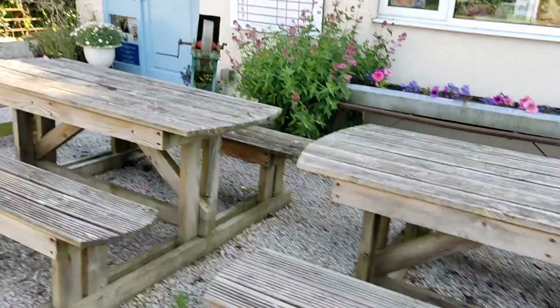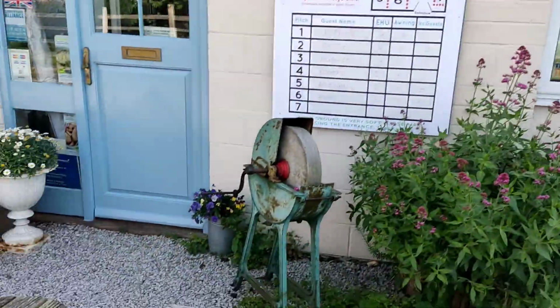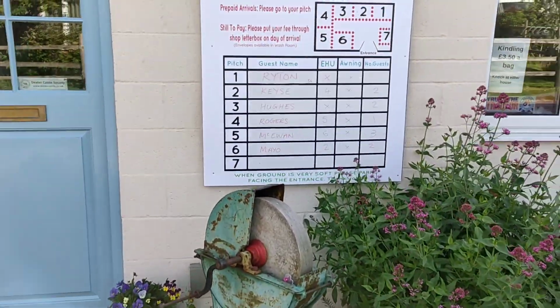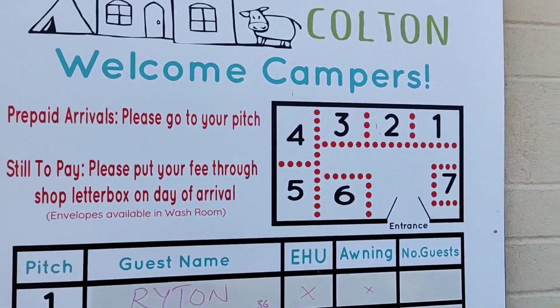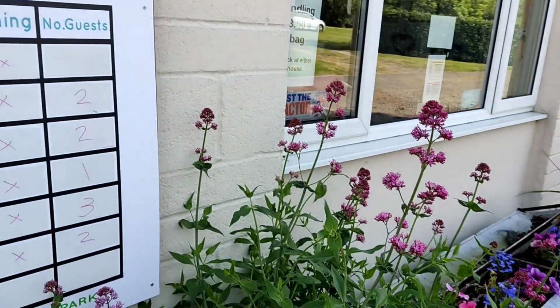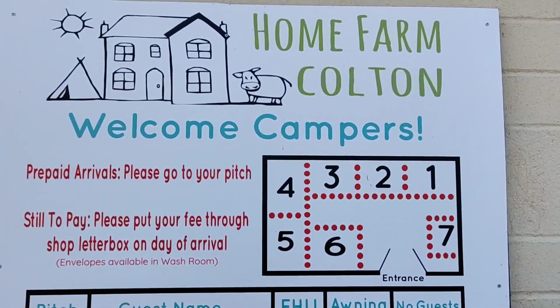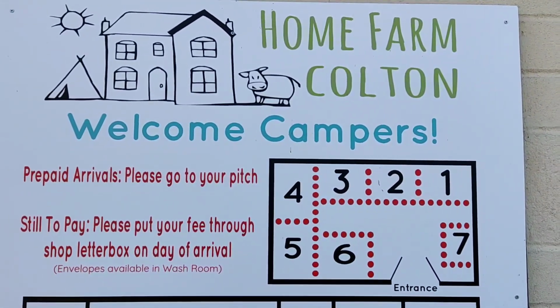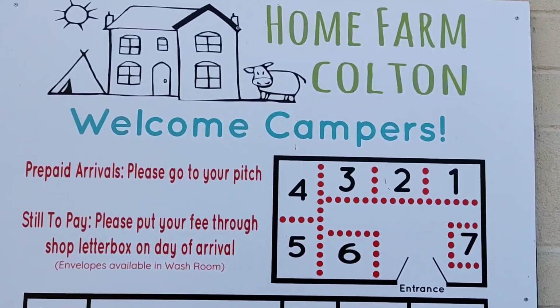pictures anyway. While I'm videoing I may as well get some pictures. So here shows you the layout of the pitches. Oh, I've got caught. There we go. Take a picture. That'll do.